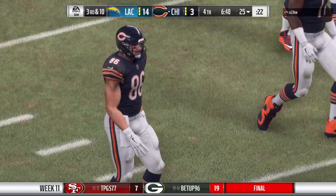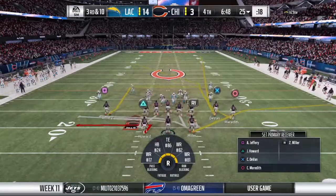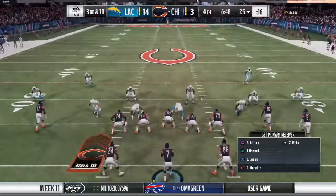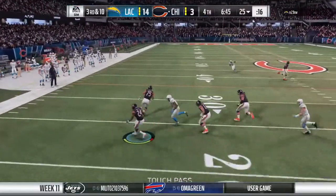The Bears on third down. They've hit 2 for 4 thus far. This is 3rd and 10. Throwing is Cousins. They'll set up the screen.